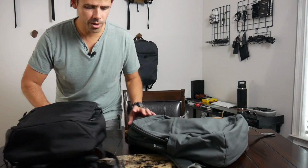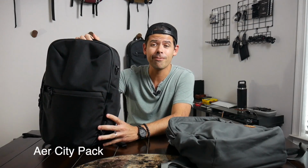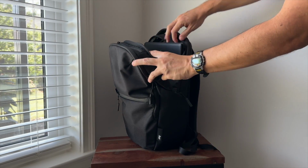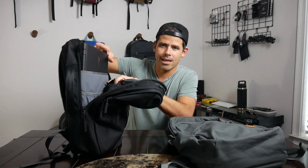Up next, we have one of the smaller options that I was honestly not expecting to be able to handle the laptop, but it did. This is the Aer City Pack, which comes in at around 14 liters. And this is a generous 14 liters, sleek aesthetic, and even with the smaller form factor, it is able to handle the 16-incher as well. So again, padded, suspended, fleece lined, and then I'm able to get it in and out pretty comfortably.